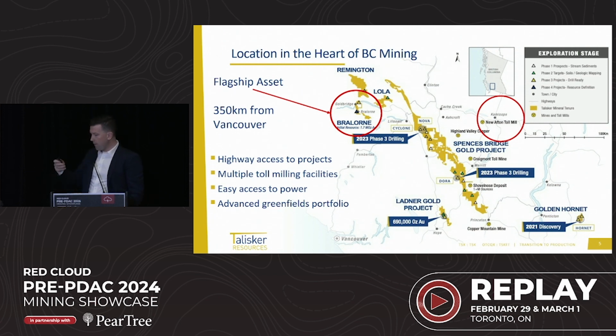I will make a note on that big land package you see there. That's our Spence's Bridge Belt. That's all early stage greenfields exploration. We haven't done any drilling on that project, but we have defined over 100 targets on it. We had 22 geologists out in the field. We crawled over the mountains in every single valley, took samples of everything, and came up with over 100 targets in that belt. We narrowed that down to 14 drill targets, and the best drill target that we have there is our Cyclone Nova project, which is a 5-kilometer vein field of low sulfidation epithermal veins.